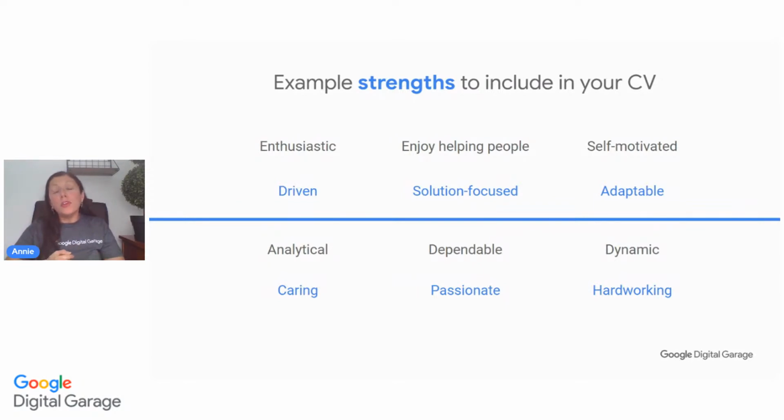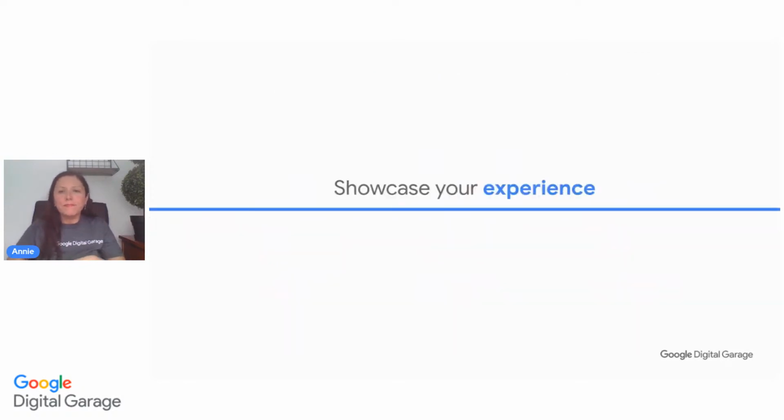So depending on the role that you're applying for, these words are going to be more relevant than others. So if you are going into the caring profession, the softer skills will be more relevant there, and the strengths around them. But do qualify that with the experience or the way you've used those skills in action, even if it's just in your course of study, education, or voluntary work.